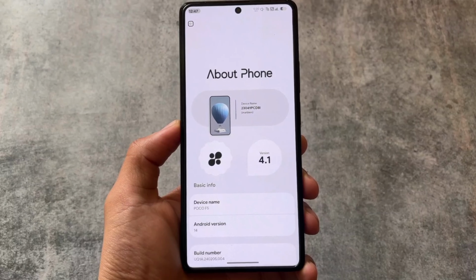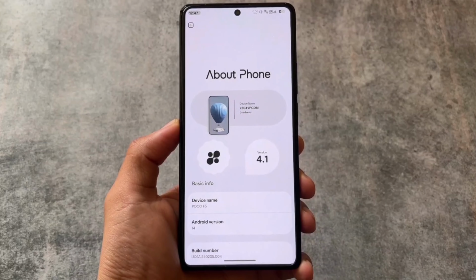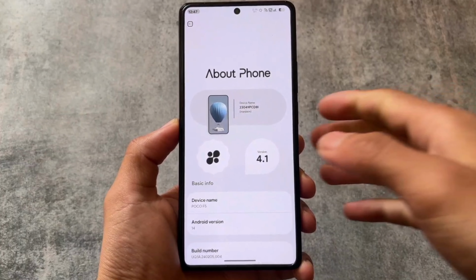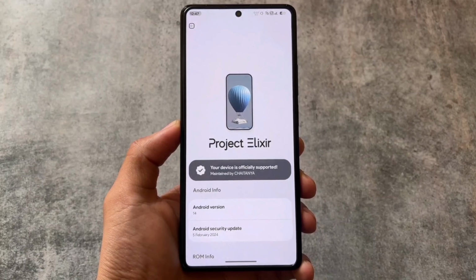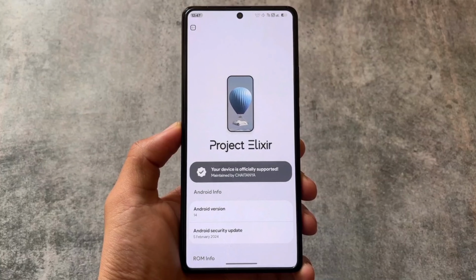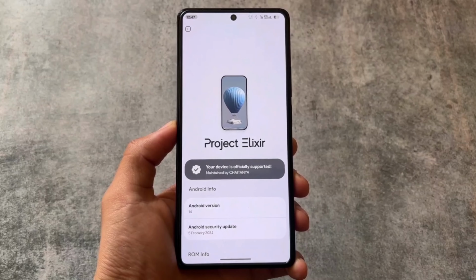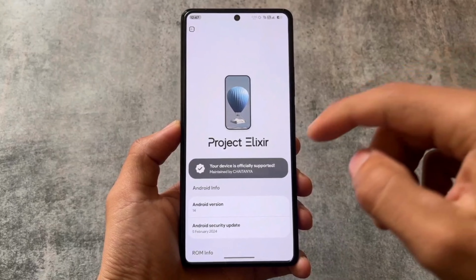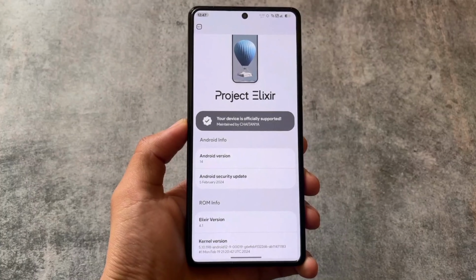As always, this custom ROM brings you new UI almost everywhere. The settings UI is redesigned and even the about phone UI is looking quite good. The version is 4.1 and as you can see, it's having the latest security patch of February 2024. Based on Android 14, it brings you almost everything what you need. Most of the features are there. Some of the features are not there. We'll talk about that later on. So stay tuned and make sure to watch this video till the end.